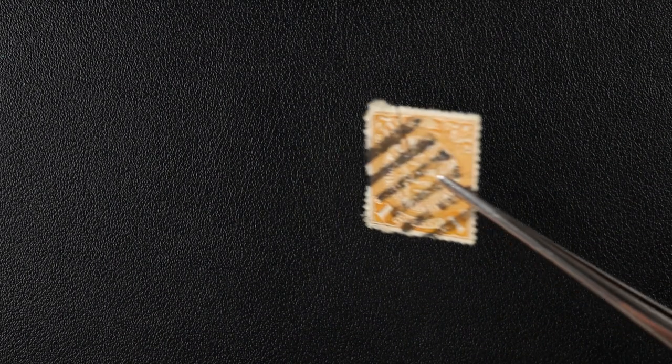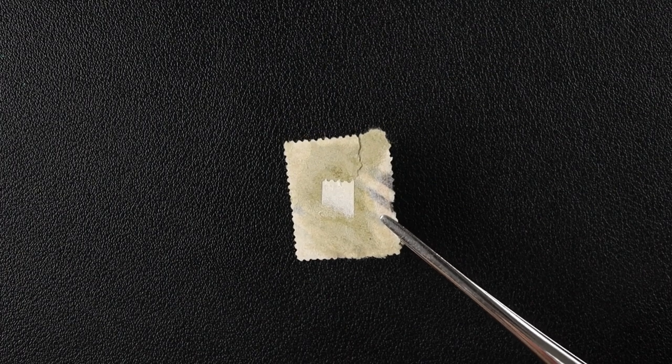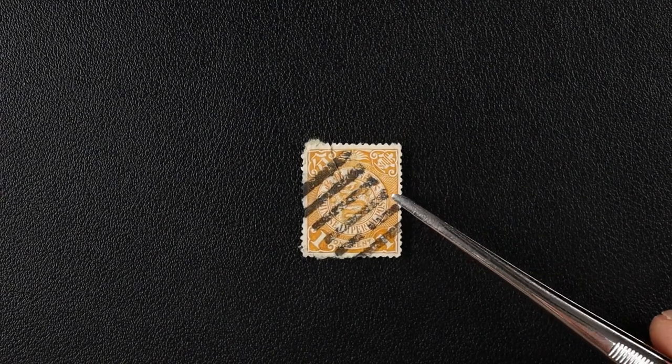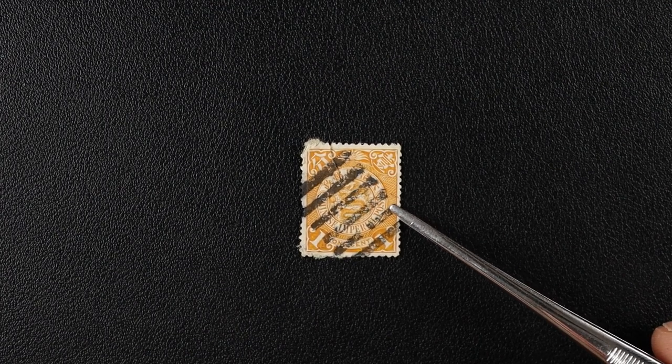Since I have no faith I'll be able to see the watermark on the back because of this paper left over there, and it's in such poor shape, I'm just gonna toss it back in the folder and kind of ignore it. I do like the cancel though. Tell me what you guys think.